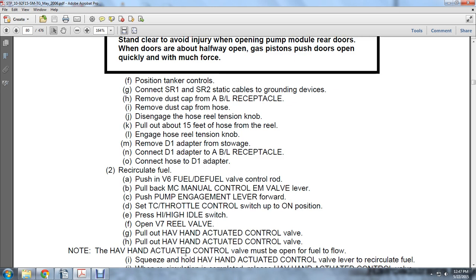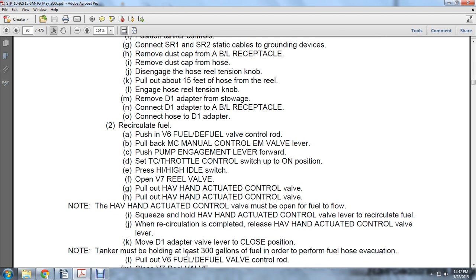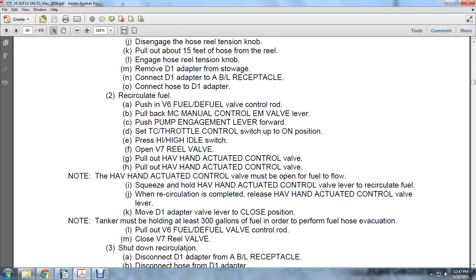Pull out the HAV hand actuated control valve. Note the HAV hand actuated control valve must be open for the fuel to flow. Squeeze and hold the HAV hand actuated control valve lever to recirculate the fuel. When recirculating is completed, release the HAV hand actuated control valve lever and move the D1 adapter valve lever to the closed position. The tanker must be holding at least 300 gallons of fuel in order to perform the fuel hose evacuation.